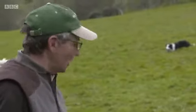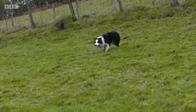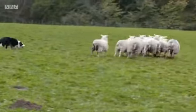Lie down, Roy. Lie down, stay there. Yeah, we use an older dog. A more experienced dog with a youngster. If the sheep start to be a bit stroppy and play up on them, the old dog is always there. He can sort out the problems, just basically like a school teacher.